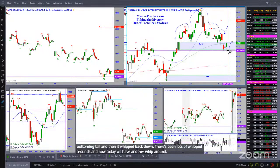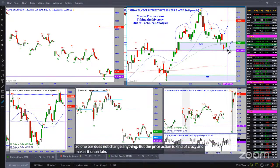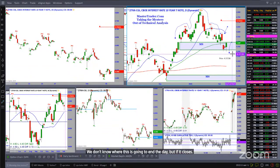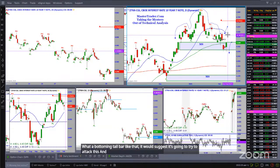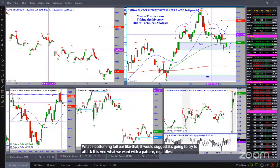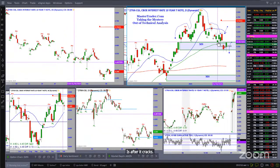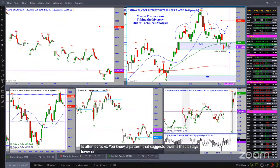So one bar does not change anything, but the price action is kind of crazy and makes it uncertain. We don't know where this is going to end the day, but if it closes with a bottoming tail bar like that, it would suggest it's going to try to attack this. And what we want with a pattern, regardless of whether it's interest rates, Apple Computer, XYZ, is after it cracks, a pattern that suggests lower is that it stays lower or at least goes sideways after the break. So, like I said, it's one bar.